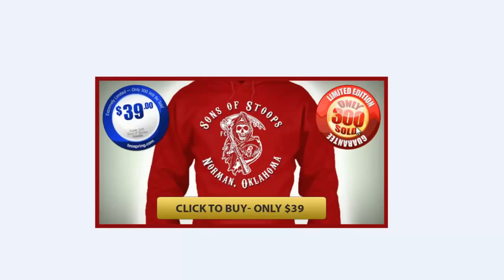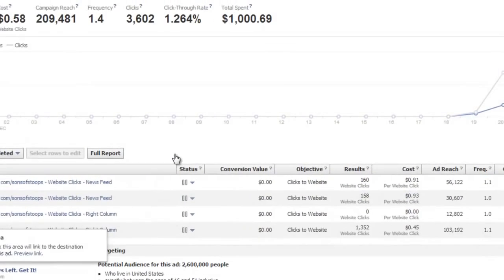I didn't use the same graphics Don did because I wanted to be a little bit different, but I did use the same elements. Limited edition, price is showing, and I have a buy button that's not really a button, but it creates that intent when they click, and that's the reason you see such a high conversion rate.